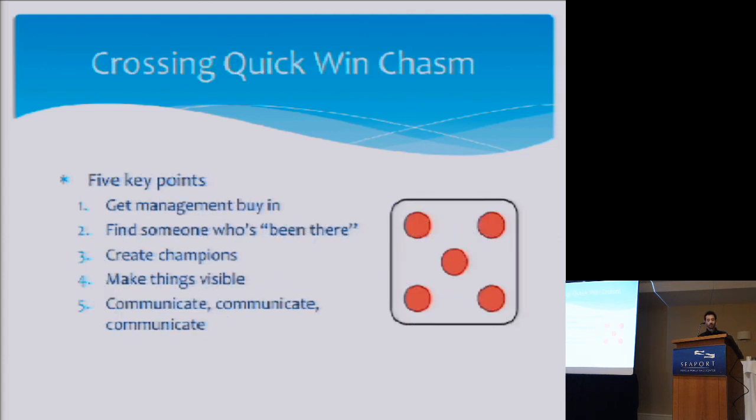So let me try to put down 5 key points here that, certainly in my experience doing this in a whole bunch of organizations, are useful. They're not the only ones. It's not the necessary and sufficient set here, but 5 important things that I found have certainly helped a lot to get over the quick win chasm.